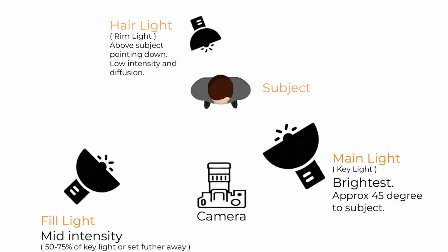Now the fill light is set at the opposite direction to the main light, again at a 45-degree angle. The fill light is either dimmed or further away. It's not as bright as the main light. And the purpose, like the name suggests, is to fill in the shadows.